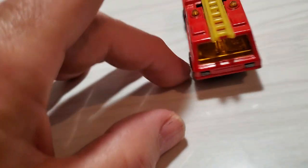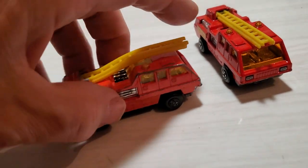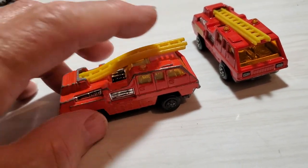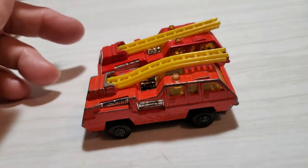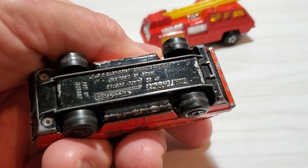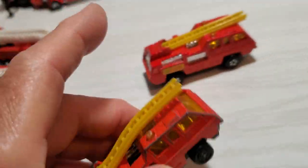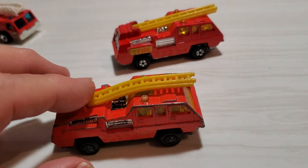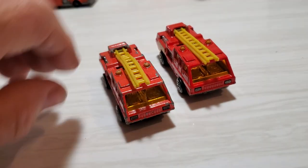And very cool there. And then I've got a rougher shape. And the ladder, well, I don't know. I guess it's melted, deformed, or maybe that's the way it was. I'm not sure. But this one's got a black painted base on it. So even though this looks older, this might be the oldest one here. But very cool to have both of them.